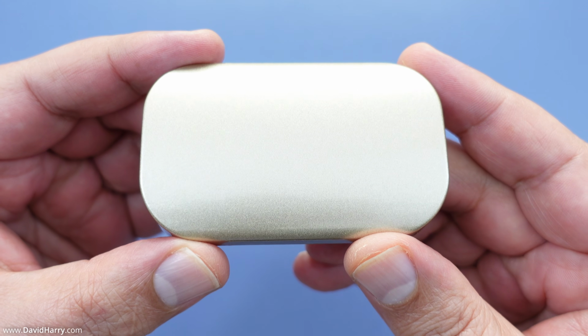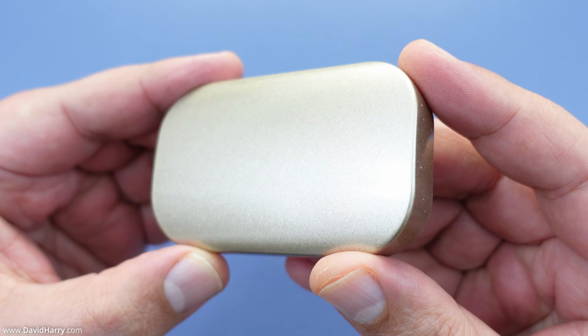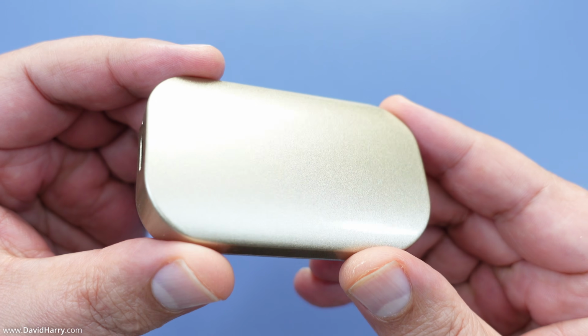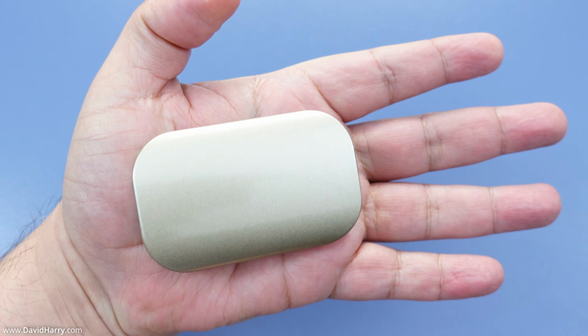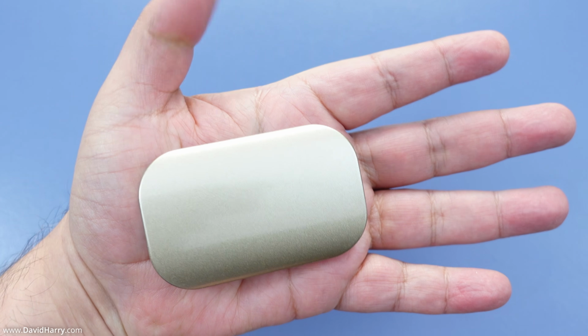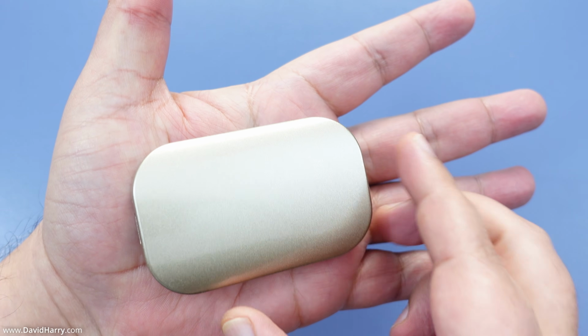Now moving on to the SSD, and the first thing we are going to notice here is just how small and compact the SSD is. Now, as an example, there it is in the palm of my hand, so we can see that it is really small. And to be honest, I've only actually got small hands, so that is a really tiny SSD.